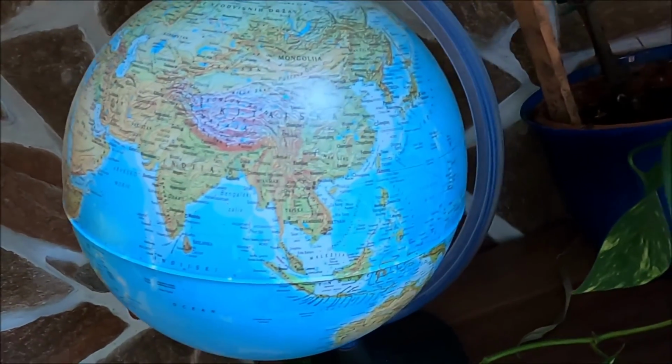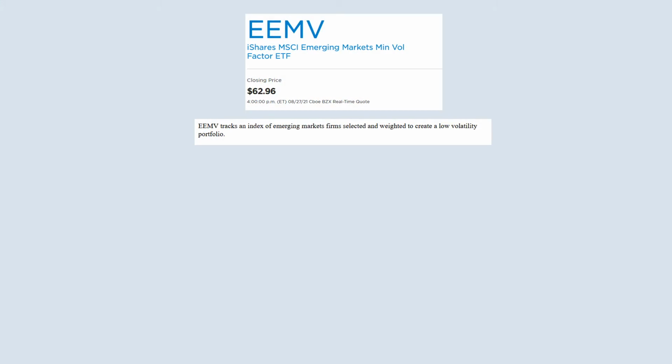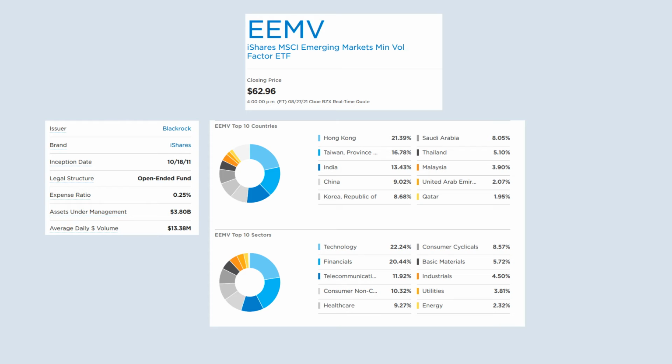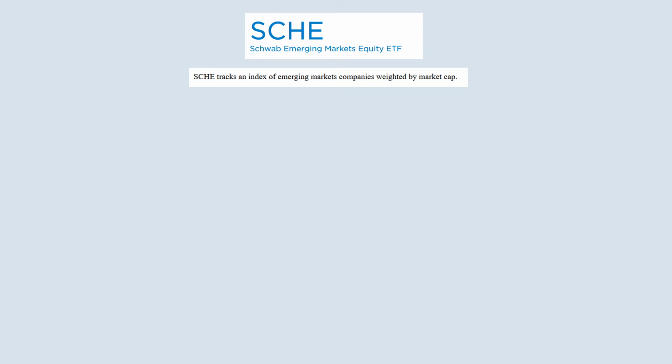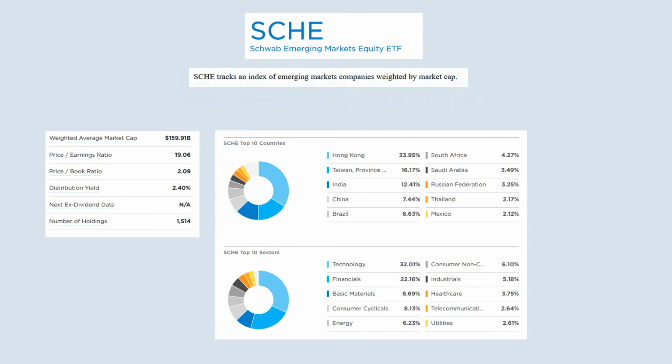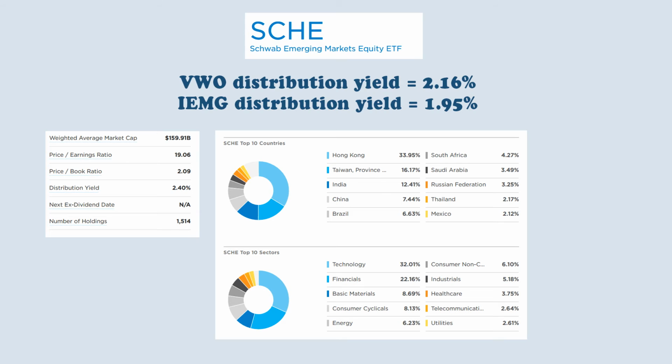If you can't really stomach high volatility, but you still want exposure to emerging markets, you can consider the iShares MSCI Emerging Markets Minimum Volatility Factor ETF. I wouldn't buy this one myself as a long-term investor because it would fail to capture a lot of the upside in the market over time. If you're investing with a dividend focus, then you might want to consider the Schwab EM Equity ETF. This is comparable to VWO, except it has companies that pay higher dividends, so you're going to get more distributions rather than capital appreciation. For me, total return matters the most, but I can see in some situations why this might be better for someone.